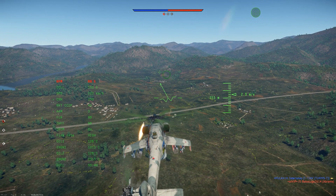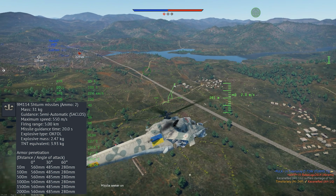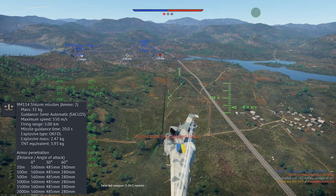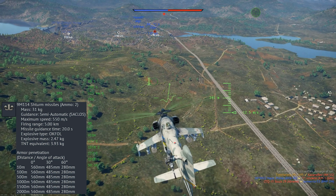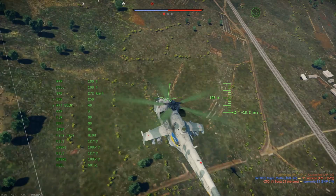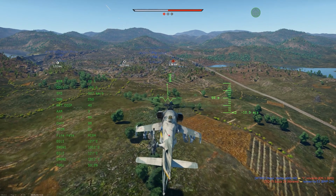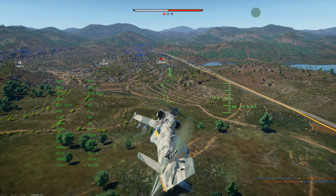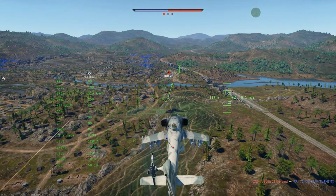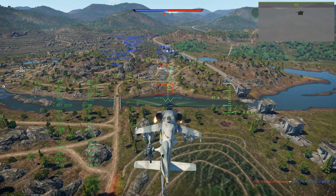The only air-to-ground missile that the Mi-24P gets are the 9M114 Sturm missiles. These are semi-auto command line of sight weapons that you steer into the target manually with your gunner's zoom reticle. With a direct hit, these can be effective, but a hit from a bad angle or a near miss might not do a lot of damage. Notably, this weapon does have pretty good range. You can score hits with it out beyond 4 kilometers.